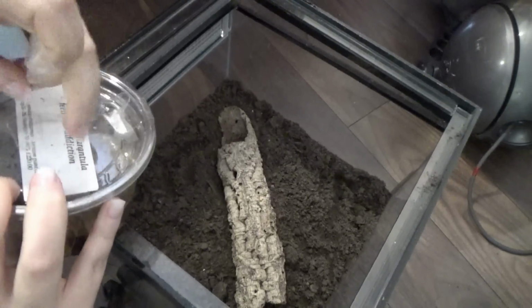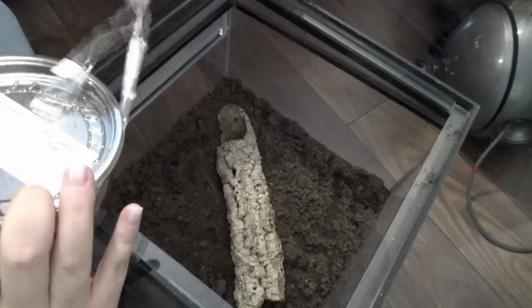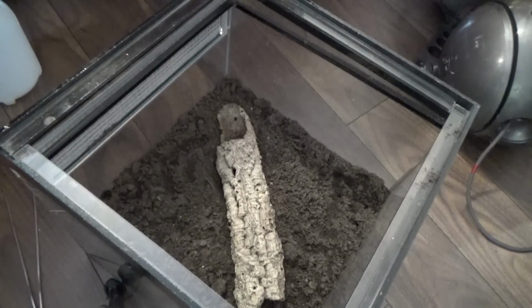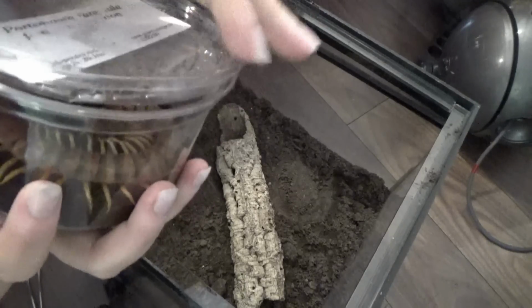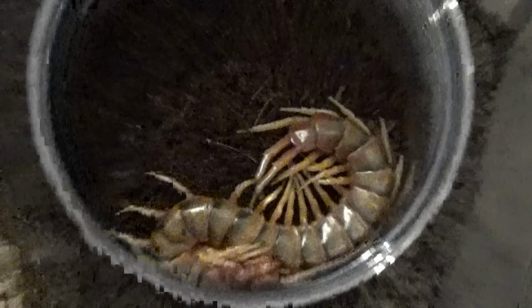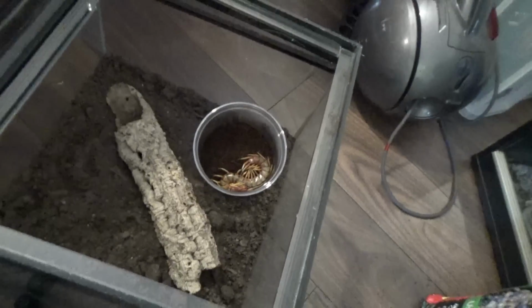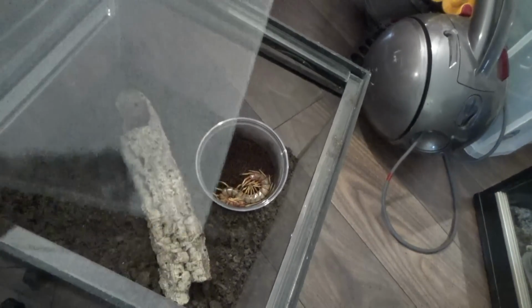So I'm just trying to take off all this sticky tape, which I have put over the top just to contain the centipede a bit better. Sorry, little guy or girl. So I'm just going to loosen the lid like that. Then I'm going to place it like this. Okay, so that is the Amazon giant centipede. I don't think it's full grown yet. Okay, so I'm going to put the lid on.